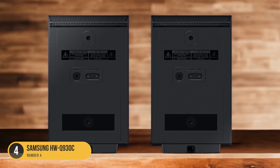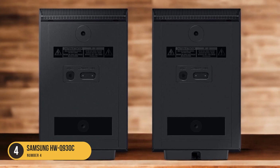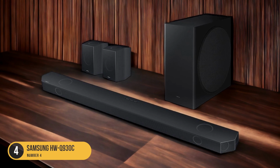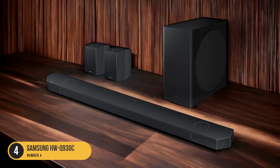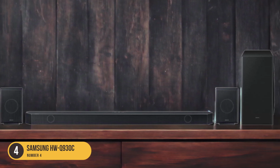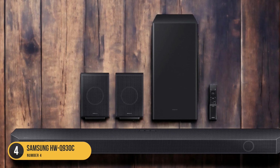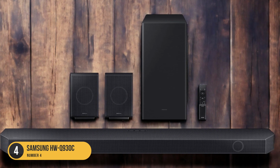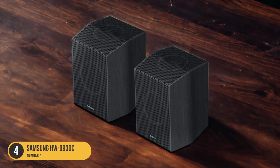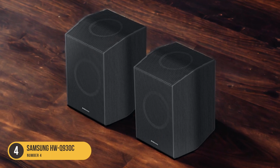Voice Enhance, on the other hand, emphasizes the vocals, making them stand out and ensuring that dialogue is clear and intelligible. In terms of audio formats, the HWQ930C supports immersive formats like Dolby Digital and Dolby Atmos. This means that you can enjoy a more immersive and three-dimensional audio experience, with sound coming from all directions. The soundbar also includes two discrete satellite speakers, which further enhance the surround sound and provide a more realistic and immersive listening experience.